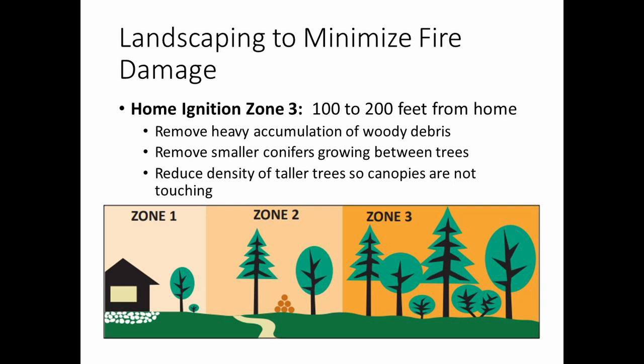If we were to walk out in your pasture, my pasture right now, I know in mine, I see small pine trees growing. I see small cedar trees growing. Wow, they can burn quick and big. So I'm going to remove them. And I'm also going to maybe thin out the canopy of some of those taller trees to make sure the trees aren't touching. Because if the trees are touching, that just leaves an excellent little road or path for fire to follow from tree to tree to tree to tree.